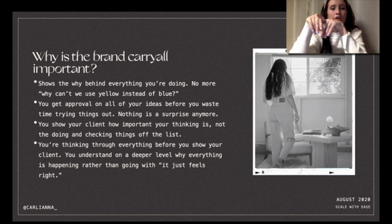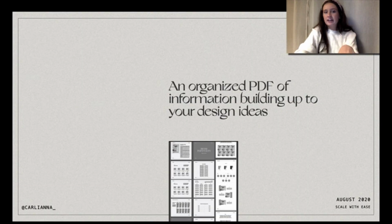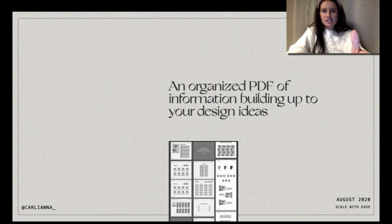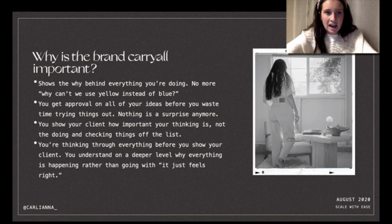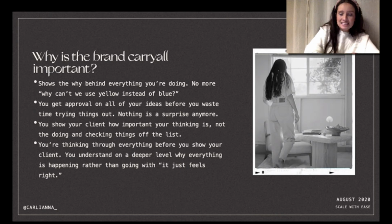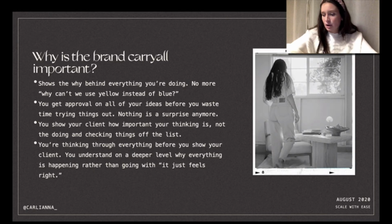Second, you get approval on all of your ideas before you waste time trying things out, and nothing is a surprise anymore. Just like I was saying on this slide, the whole strategy session is leading up to you presenting all of your ideas, and it takes so much of the revision process out, because you get to connect all of your ideas with amazing evidence to back it up, and then all you have to do is go and execute it. Nothing's a surprise. Nothing's like, whoa, where did this come from? You're showing it all in the brand strategy.